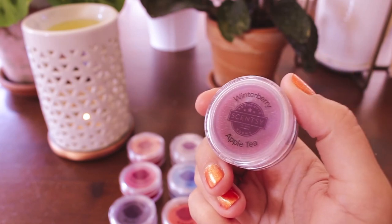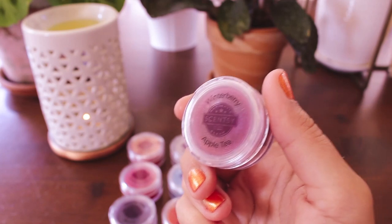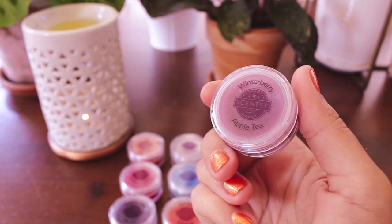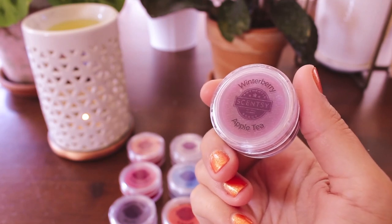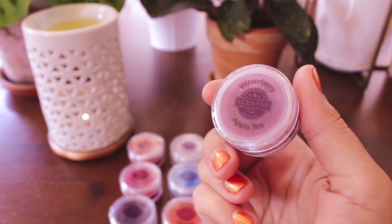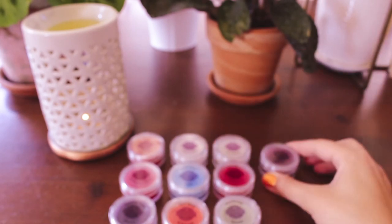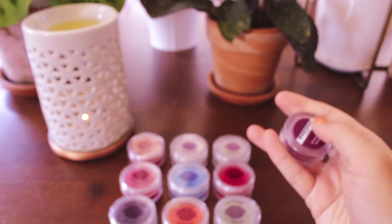This is an amazing scent. If you haven't tried it yet and you like those deep berry tea scents, give this one a try. It's amazing. I feel like you won't be disappointed. So that, oh, now the bottom is sticky.